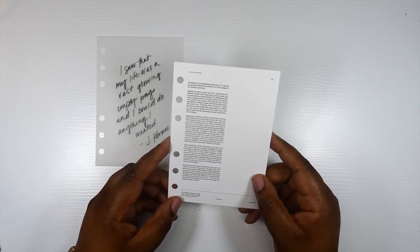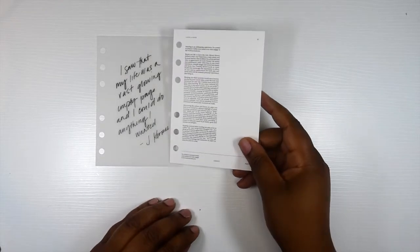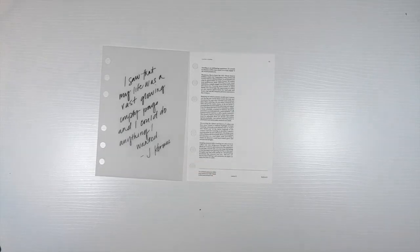So down here it says, to commit to purpose within your travels is to truly engage in the world around you. And that's by Lauren O. and Kaylin H. So these are the two dashboards in this month's box.